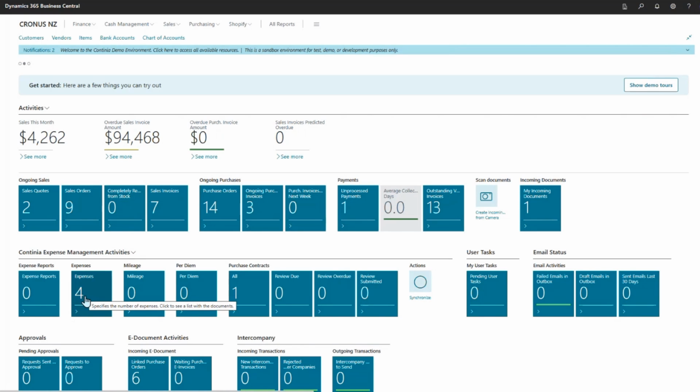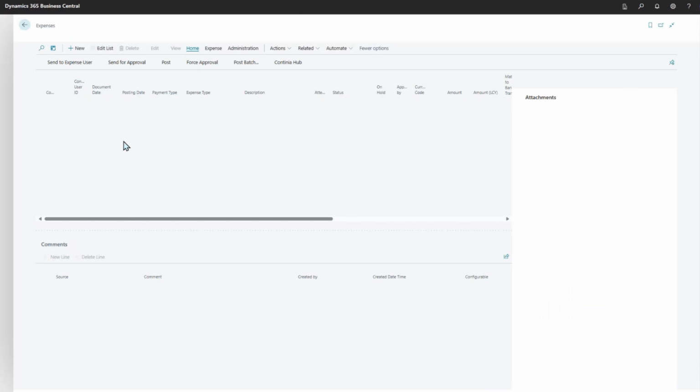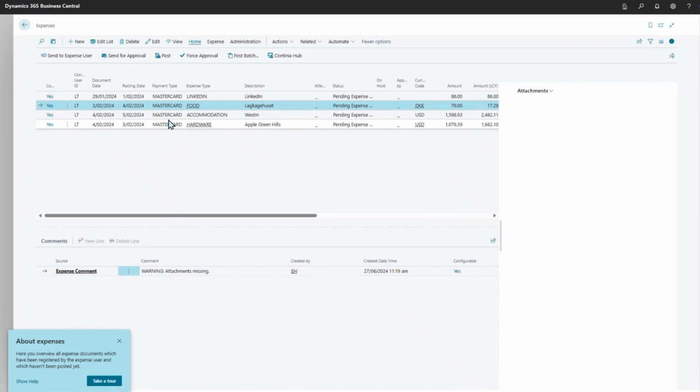Prior to this, I did a little bit of preparation, and I've imported some transactions which came from MasterCard. So I'm pretending that I have a corporate credit card for this user who's called Lena, and Lena has gone and bought some food for $79. She's bought some accommodation, and some hardware. When these transactions arrived, we were able to pre-code these for Lena to food, accommodation, and hardware based on some of the text which came in with them. So this food one probably said restaurant in it, and the accommodation one maybe said hotel. I'm not sure, maybe the hardware one said hardware, but you can use some logic there to pre-code these.